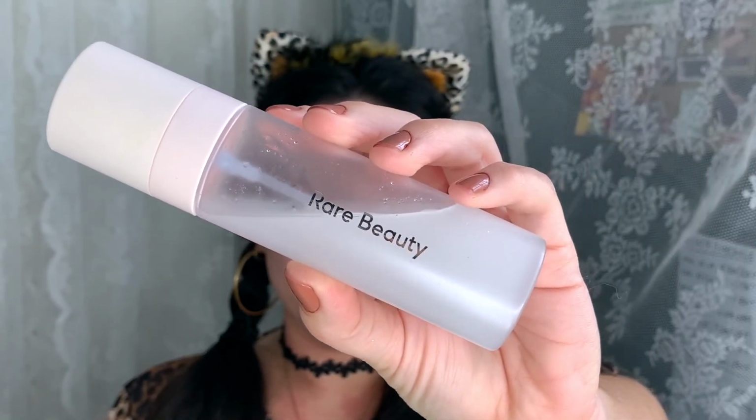We got the ears, we got the leopard shirt. We're doing a leopard look. Let's get into it. Using my Rare Beauty Always an Optimist spray and my Milk Hydro Mist spray, I'm using this to prep my skin.